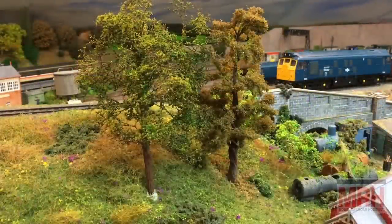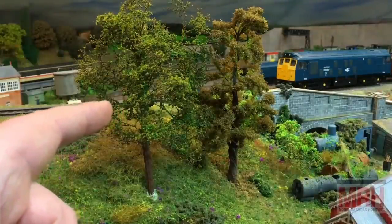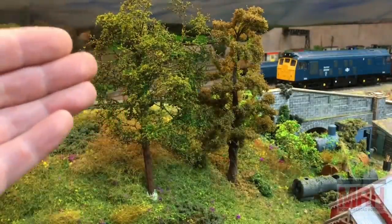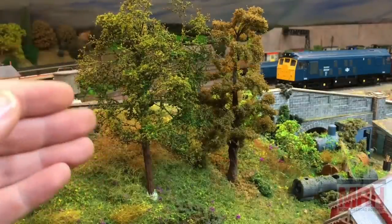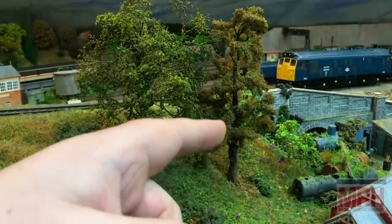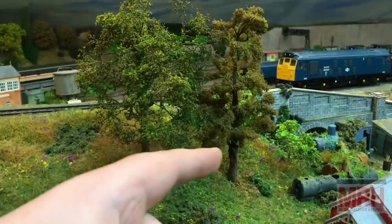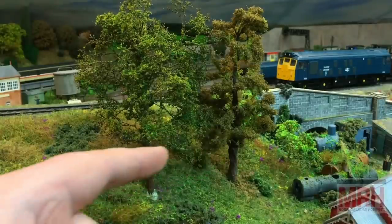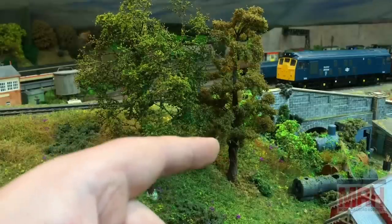In this shot, you can see three different methods of tree making all together. This is the one that we've just made now, and you can see the light open branches allowing light to pass through just like a real tree. Next to it, we have a wire armature tree. And you can see that these are equally as effective, but give you a different variety so that your model layout doesn't look all uniform.